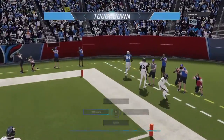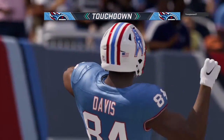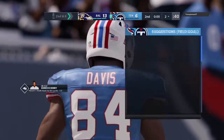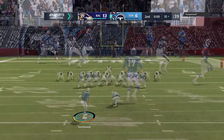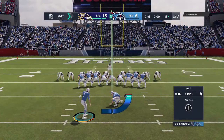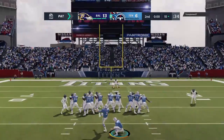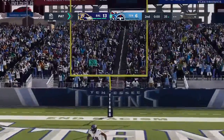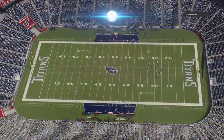And that is caught by Davis for a Tennessee touchdown. Corey Davis, as time expires in the first half. And the Titans have made this a one-score game. And that'll make it 13-7. First half in the books.